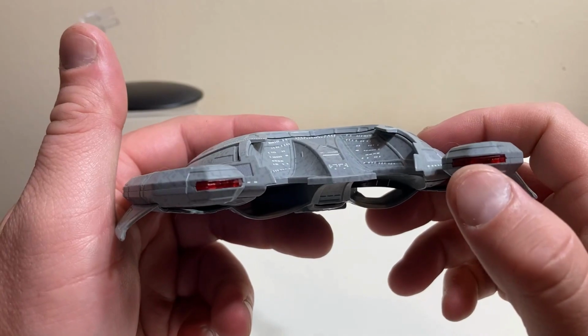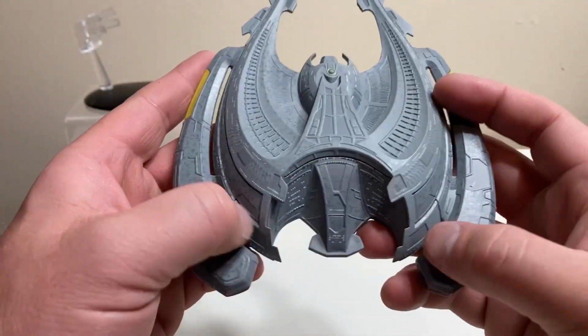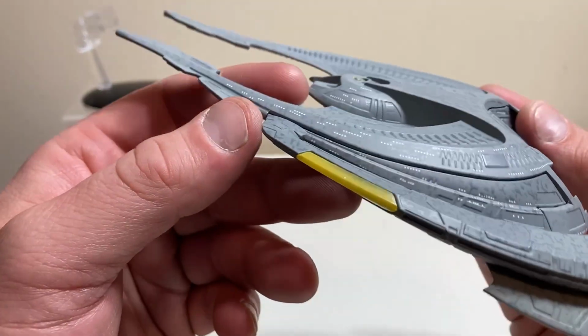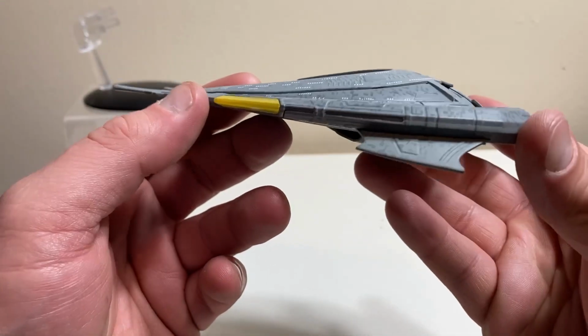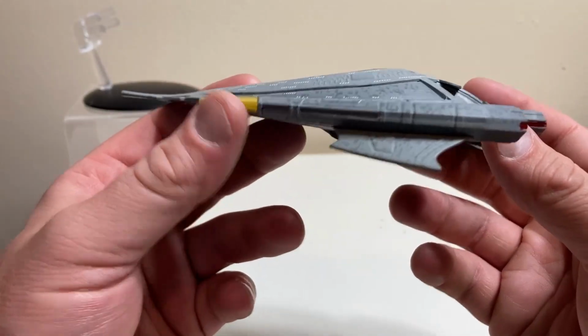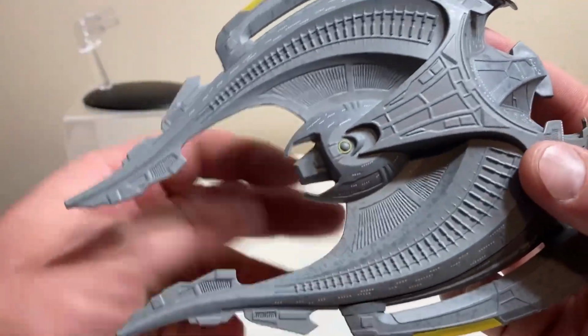So again, we got some transparent plastic for the nacelles. I like how the nacelles kind of come around, like kind of has that crab type look. And then of course I have some nice transparent yellow. And again, I really like this. One thing I do love is how you never see yellow for the warp coil, so that looks really good.